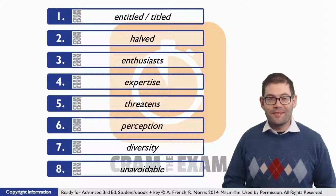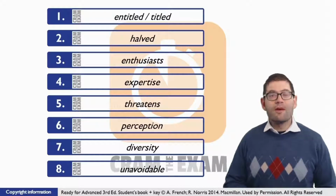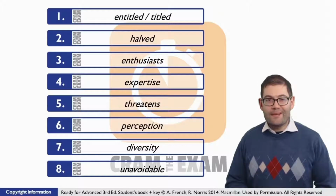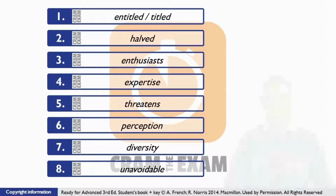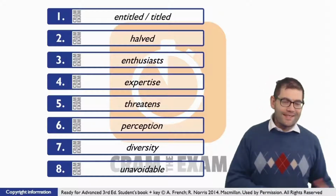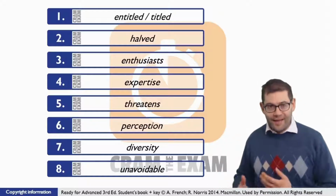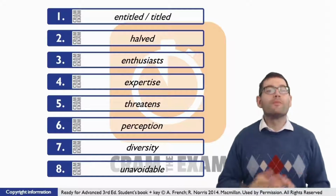Question 6, easy peasy. Just before the gap we've got an article, but we don't have the noun to which that article refers. So what is the noun that we need? Perception. For question number 7, exactly the same rule as we've just seen for question number 6. We've got the article, we don't have the noun. What's the noun that we're looking for? Diversity.